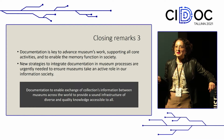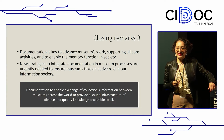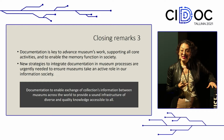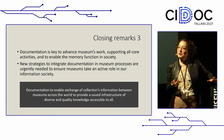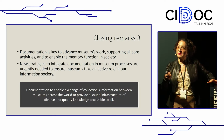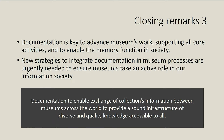And I would like to leave you with this: imagine if documentation were able to enable the exchange of collection information among all of the museums of the world, those of us here, but also those online and beyond, so that museums could provide a sound infrastructure of diverse and quality knowledge accessible for all.